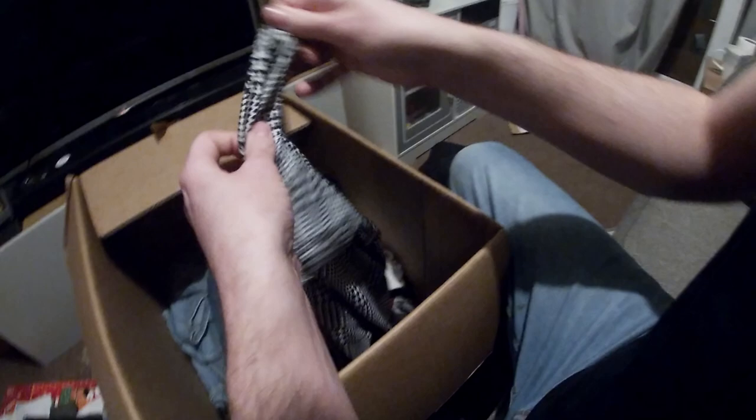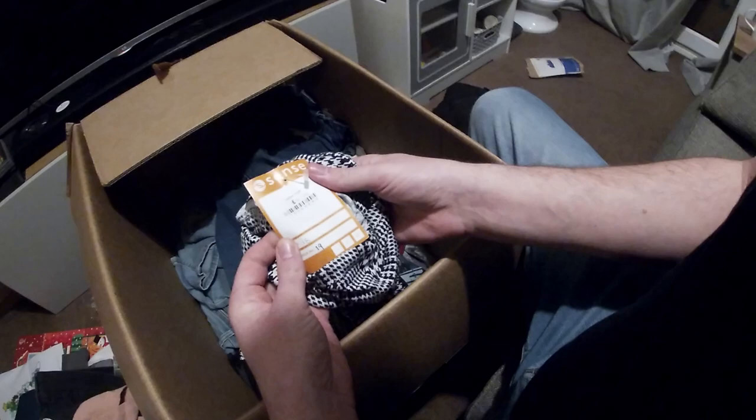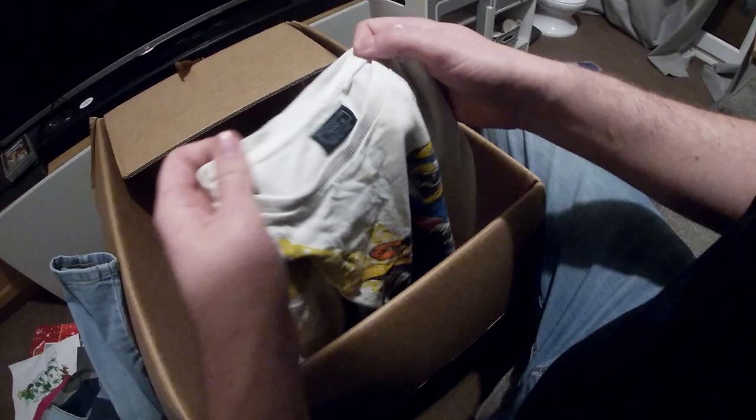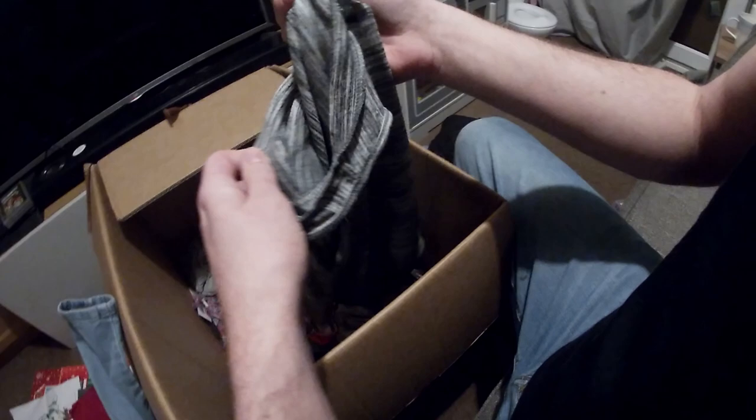Oh, I feel a tag. Is it brand new with tags? No, it's just a size tag. Pep & Co. Union Blues. Lift and Shape, New Look, Outlaws. Some motocross thing. Next, yeah. Los Angeles. Atmosphere.